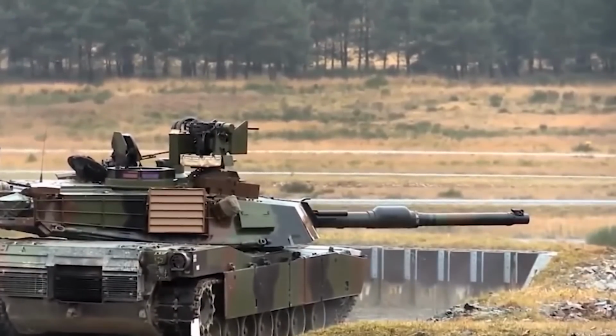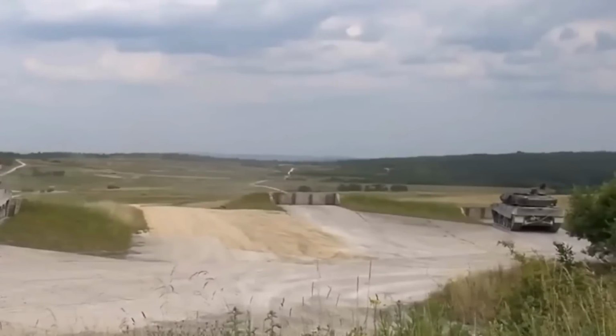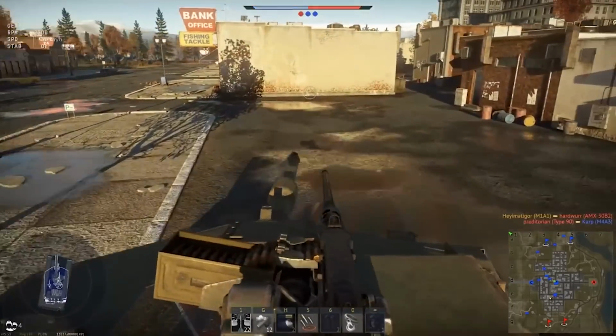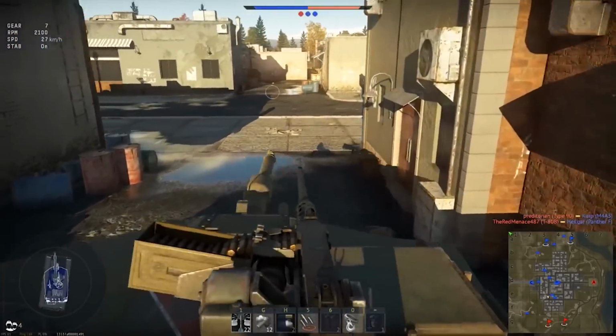However, within these top variants, you also have sub-variants, which I'll include in the total shortly. It should actually be mentioned that the first M1 Abrams that came out didn't have the same type of barrel that it uses now. It used a 105mm barrel. This, of course, was changed for the M1A1 version, which adopted the smoothbore barrel from the Leopard 2.